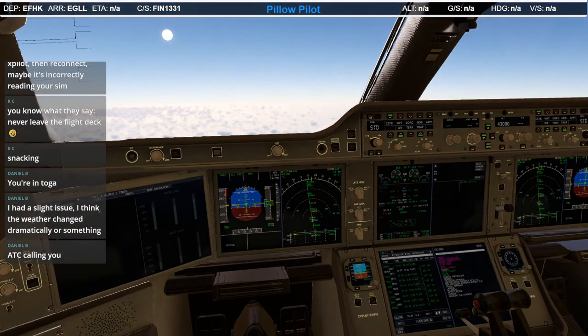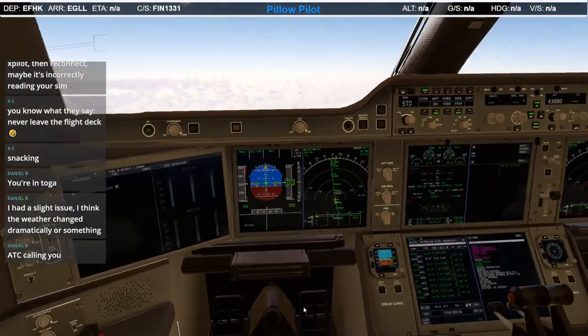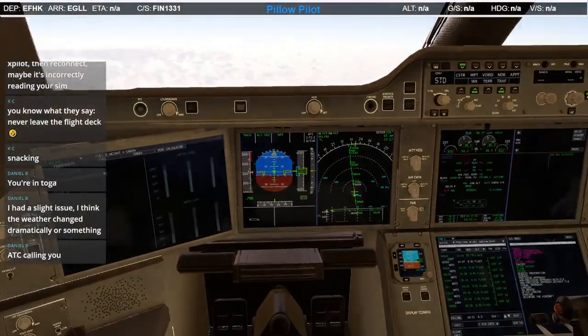Ooh, that's not good. It's entirely my sim for some reason, but we're just showing far too high. I wonder what's going on. That's not good. Wonder why, let's have a look.